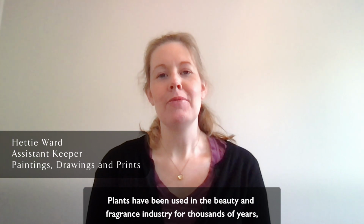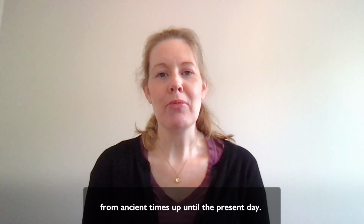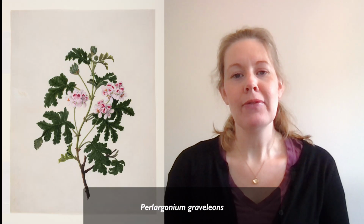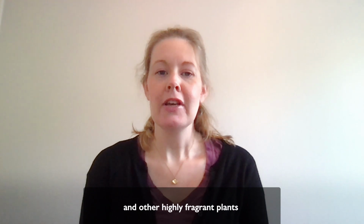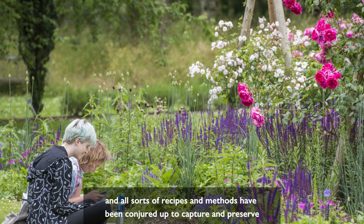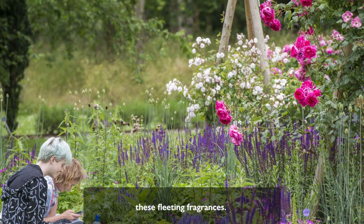Plants have been used in the beauty and fragrance industry for thousands of years, from ancient times up until the present day. This includes flowers such as the Rosa Gallica, the Iris Germanica, Pelargonium graveolens, the Rosa Damascena, Rosa canina, and other highly fragrant plants such as the hyacinth and jasmine. The scent of a plant evokes all kinds of memories and feelings, and all sorts of recipes and methods have been conjured up to capture and preserve these fleeting fragrances.